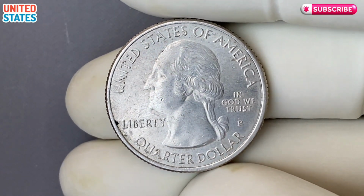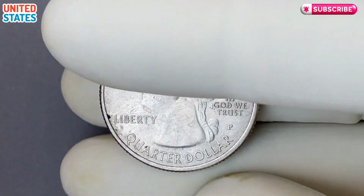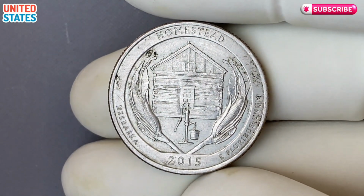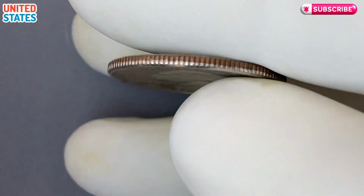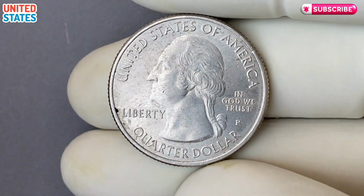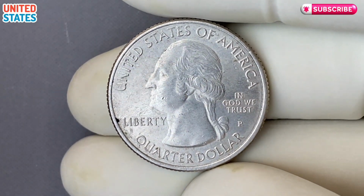blurry or even duplicated. On the 2015 Homestead Quarter, this error is most commonly found on the inscriptions, like Homestead or Nebraska, but it can also appear on other parts of the design, such as the log cabin or the sun. For collectors, these errors are like hidden treasures, rare, unique, and highly valuable.